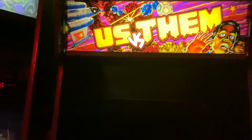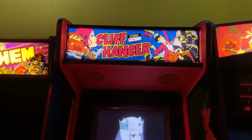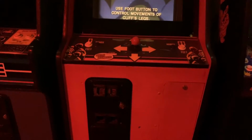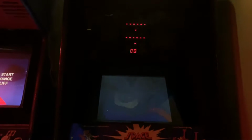Next we've got Us vs. Them, which is from Millstar in 1984. Cliffhanger from Stern in 1983. And then Space Ace, the 1984 follow-up to Dragon's Lair. So that was really nice to see.